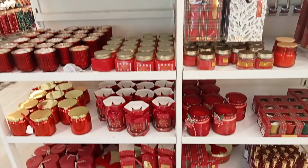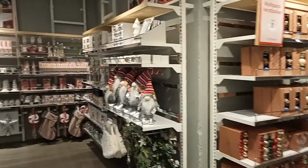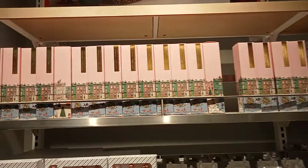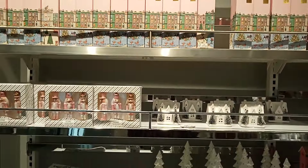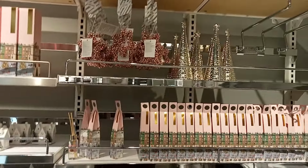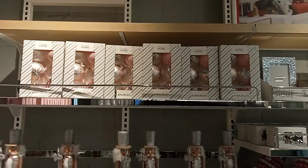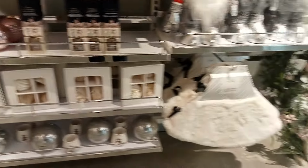Okay, so let's move over to this side. Over this side they have more Christmas decorations in Primark. More in Primark. It's a home tree topper. So beautiful. In this section, it's already smelling like Christmas for our kids and for us. All these are Christmas decorations in Primark.